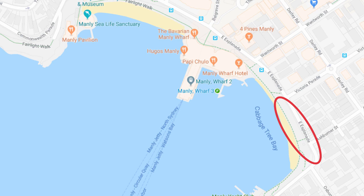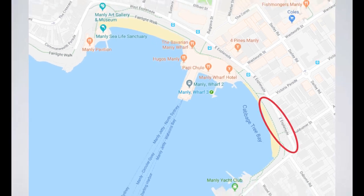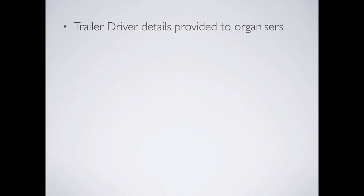Not so much of an issue on the Friday as trailers are coming in, because we can send the drivers up to the top of North Head there to wait until there is an available space. But there will be myself, we'll have another person that will be managing it, and we do have some volunteers, which I'll cover in just a moment. So here are some of the key points that we need to make sure we have the information of and that you are aware of.